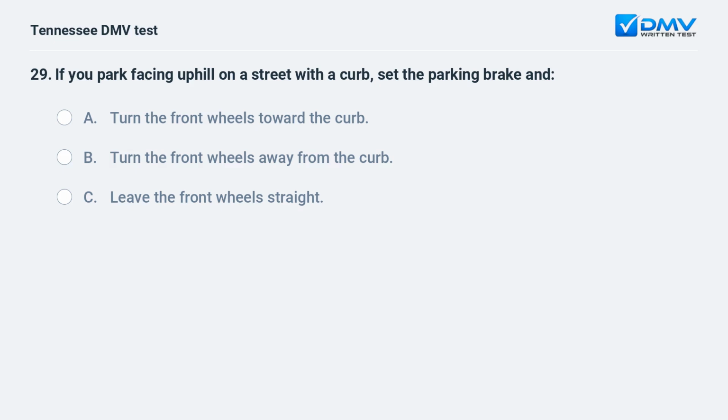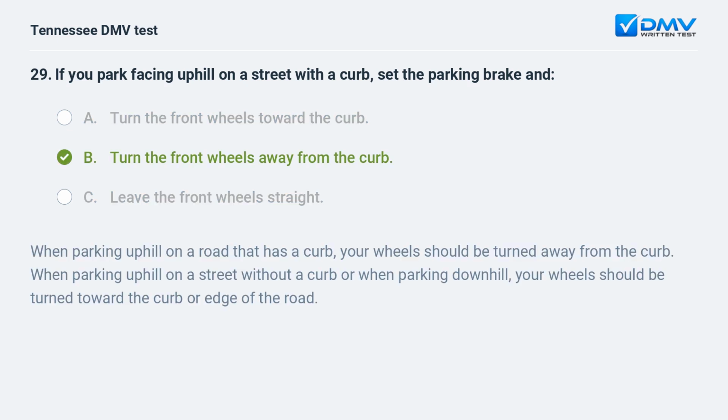If you park facing uphill on a street with a curb, set the parking brake and A. Turn the front wheels toward the curb. B. Turn the front wheels away from the curb. C. Leave the front wheels straight. B. Turn the front wheels away from the curb.